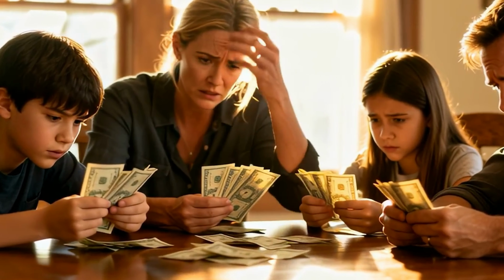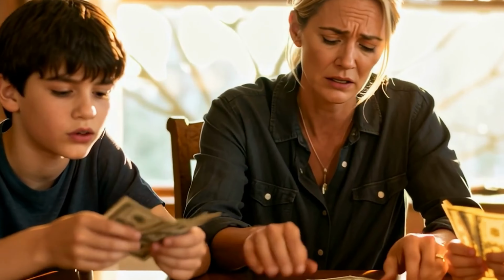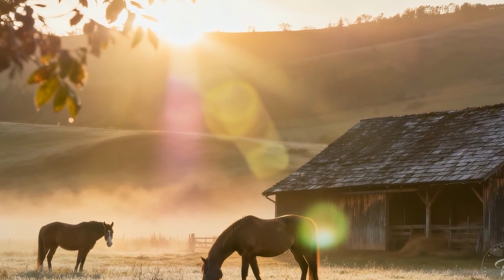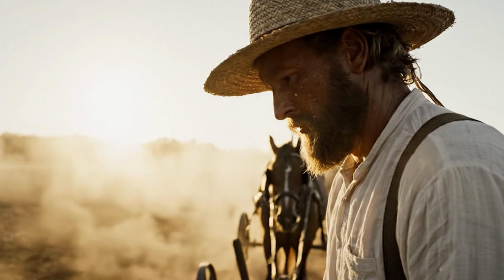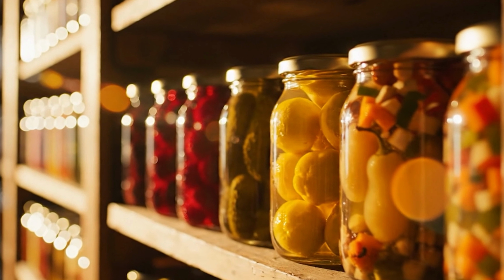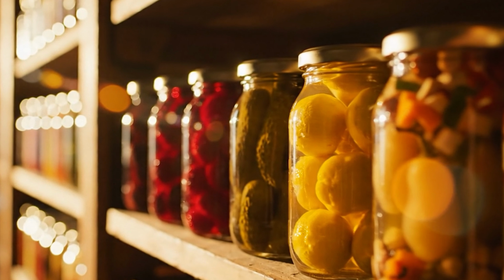But one community mastered this game in the 18th century. They said no to the modern system, the Amish. They possess a system, a lost blueprint that keeps food fresh for years without a single penny of electricity.